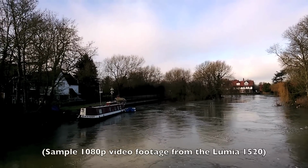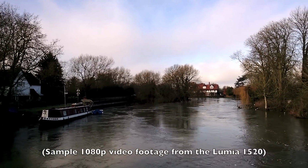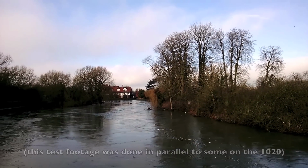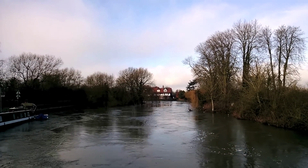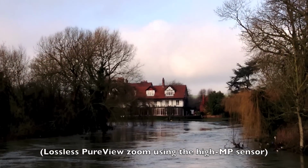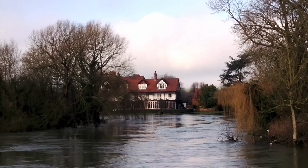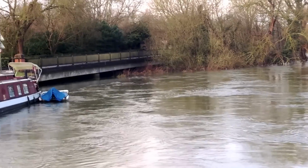And with some very weak sunshine at last. Again, looking at cinematic panning and smoothness here on the OIS on both the 1020 and the 1520. Floodwaters here in the UK. Again, we'll try the zoom. That really is quite a distant pub up there. Let's see how far each of the devices gets in terms of framing and zoom and detail. We'll keep it zoomed and pan round to the canal boat. Let's have a look.